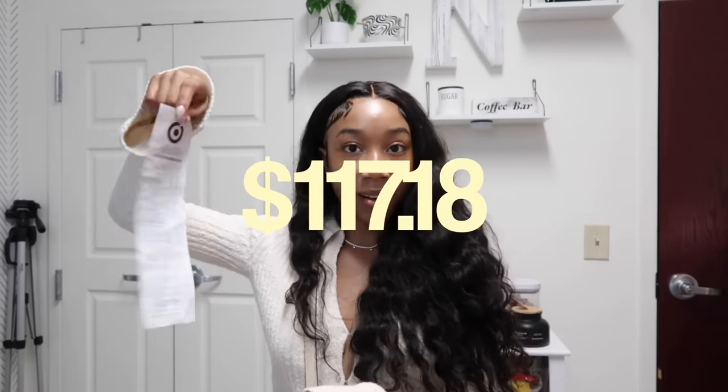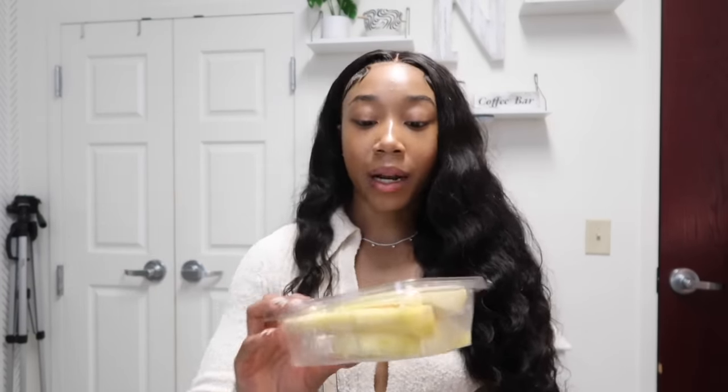I'm gonna show you like everything I got from Target and what I got for $117.18. First and foremost, I wanted to try out that viral salmon grilled cheese, so I got spinach for that, and then I got some fruit because I was craving fruit this morning and I didn't have any. So I'm gonna cut this up and put it in Ziploc bags because my fridge is really small, so I have to work with limited space. So I got some pineapple spears.